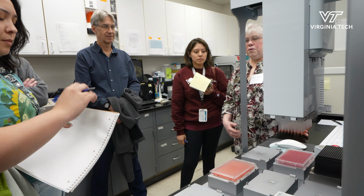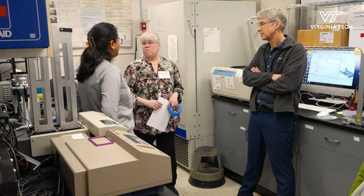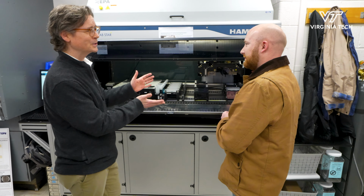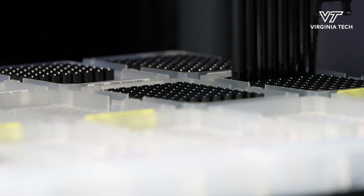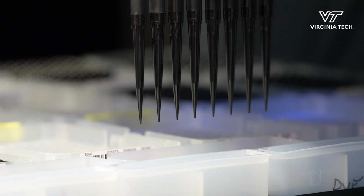What the screening lab does is it provides a service that's not easy to access for your typical principal investigators, and so we can help investigators identify starting points for their grant proposals or for development and publication as original research. So that's been an effective way to increase awareness of what we can do.